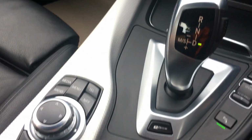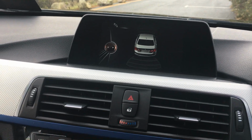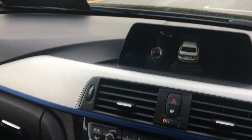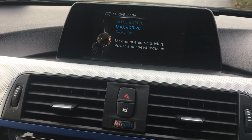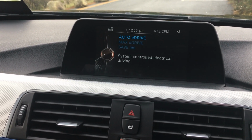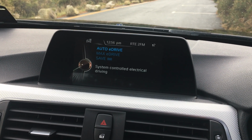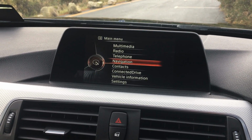A couple of other things of interest here, we've got eDrive, and this basically controls how we use the battery. Just waiting for the display to wake up there. Yeah, there we go. So there's 3 different settings here. We can let the car decide how to best use the petrol engine and the battery for efficiency. So that's what auto eDrive is.